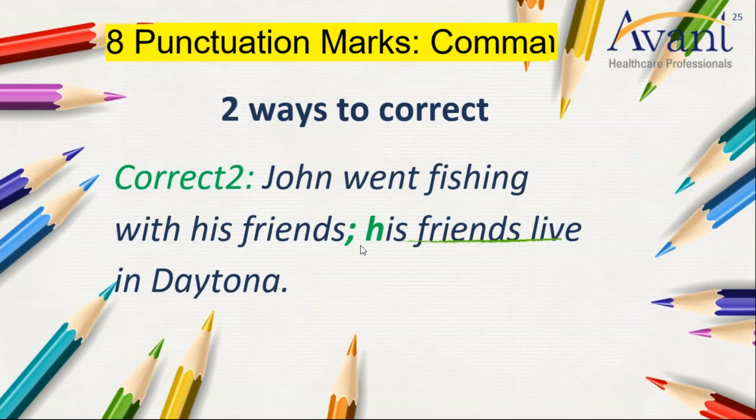So you can repair the comma splice by just adding a period and beginning the next word with a capital letter, or you can use a semicolon and use the lowercase letter and continue on like you would in a regular sentence.